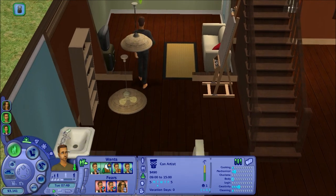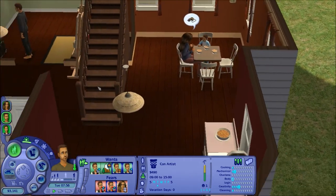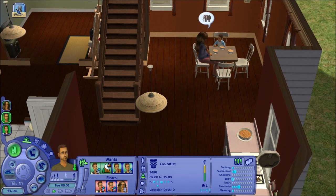Okay, well, you can go work out in 2 seconds. Go ahead. Okay, apparently there's no room. So, okay, I guess you're not working out. Cool. He's gonna watch TV. True. For a second.